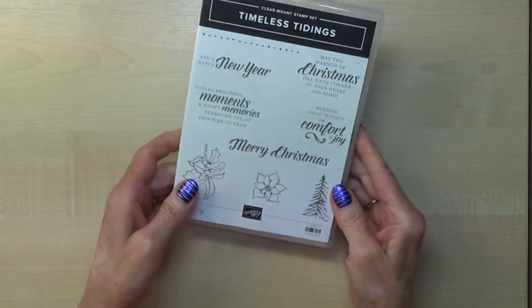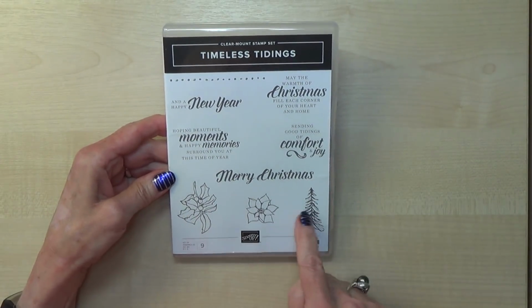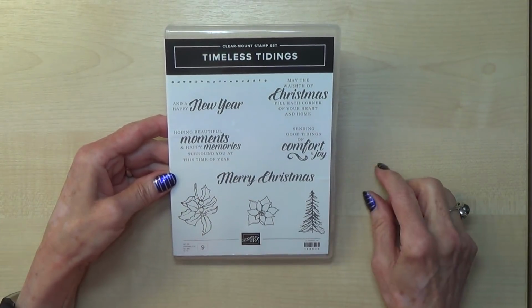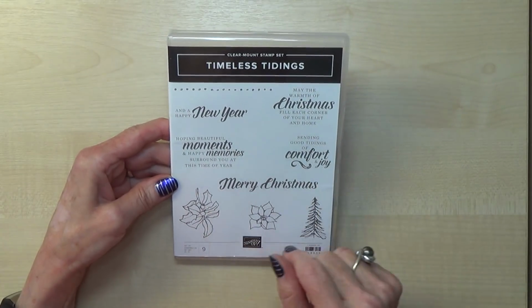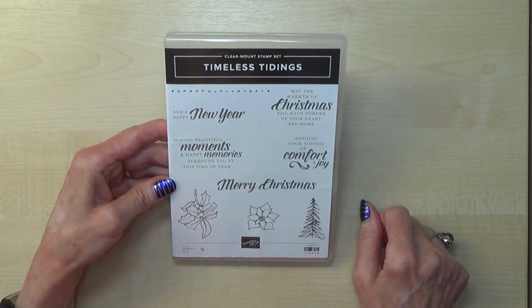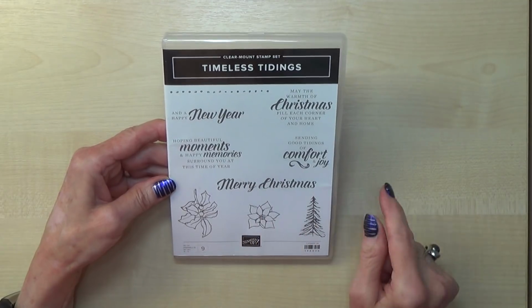This one is going to be a very popular one with me during making my Christmas cards, because I love these sort of small stamps, smallish, they're not that small, smallish stamps to decorate the inside of my cards. And I like the sentiments here as well. May the warmth of Christmas fill each corner of your heart and home. I mean, how lovely is that? Then sending good tidings of comfort and joy. Merry Christmas, that's going to be very popular with me, I know that.